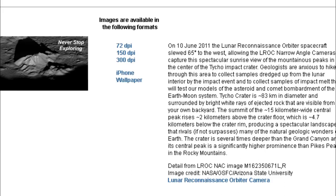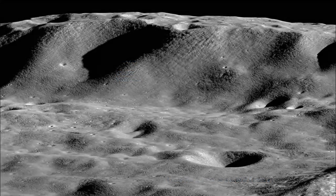4.7 kilometers below the crater rim, producing a spectacular landscape that rivals, if not surpasses, many of the natural geologic wonders of Earth. The crater is several times deeper than the Grand Canyon, and its central peak is a significantly higher prominence than Pikes Peak in the Rocky Mountains. Detail from LROC, NAC, image number something, image credit, NASA. This is supposedly a real image.